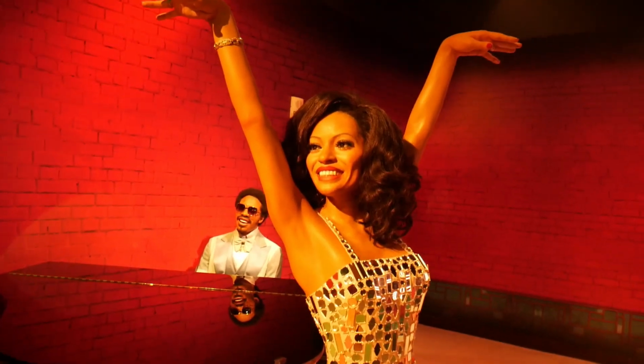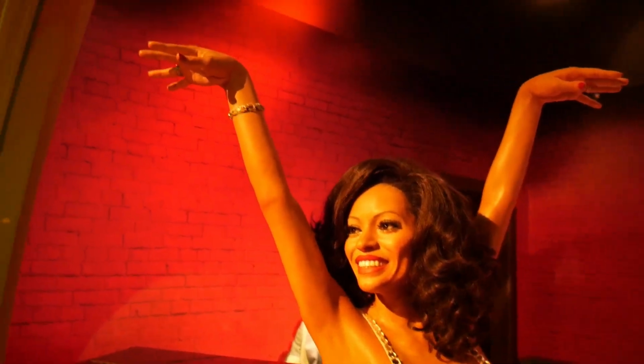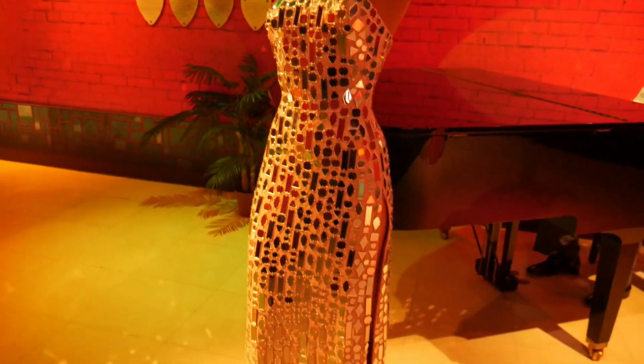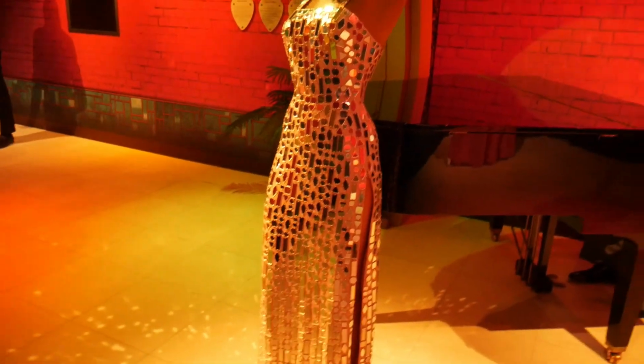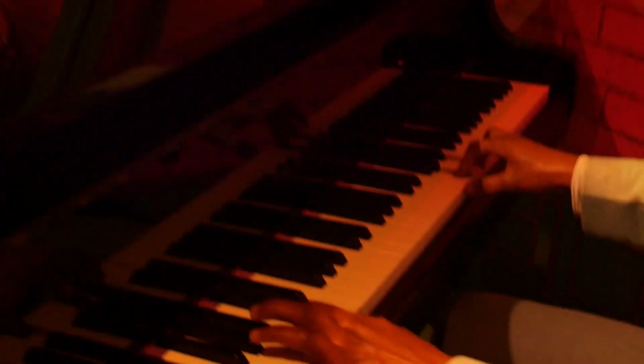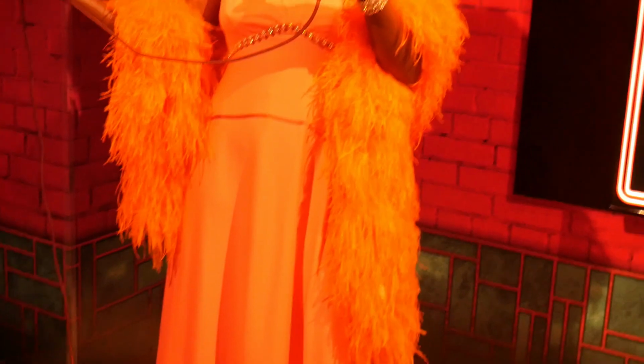And here we have Diana Ross, a superstar and one of the first performers for Motown with the Supremes. And on piano, we have Stevie Wonder. Near Stevie, we have the Queen of Soul, Aretha Franklin.